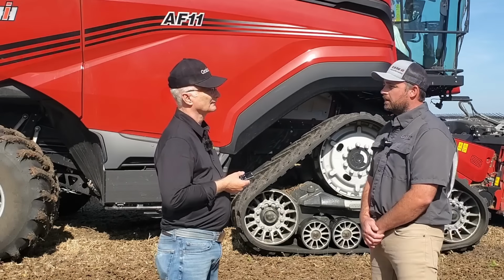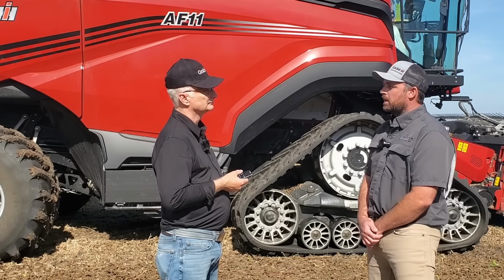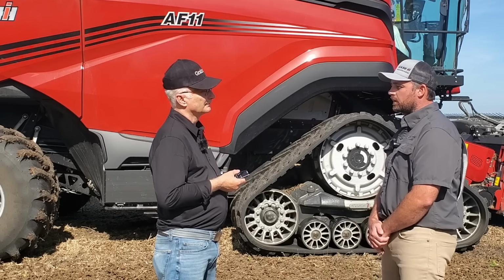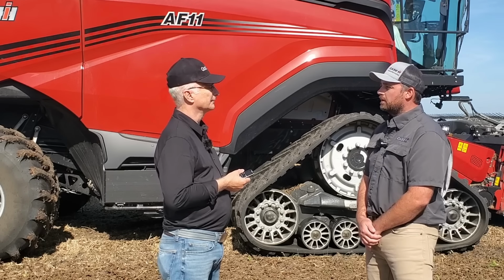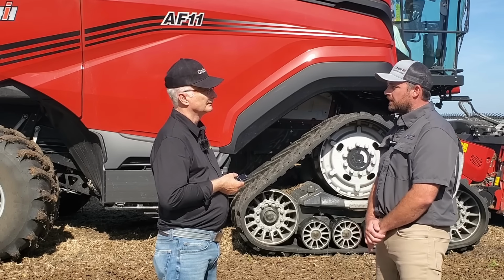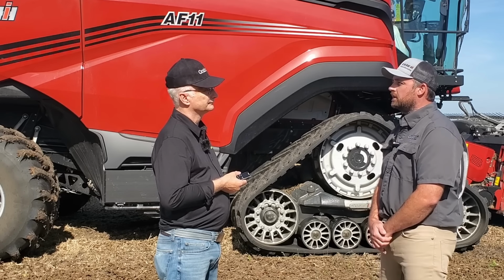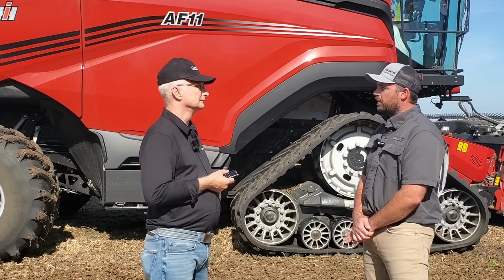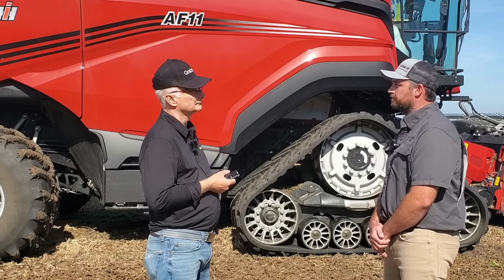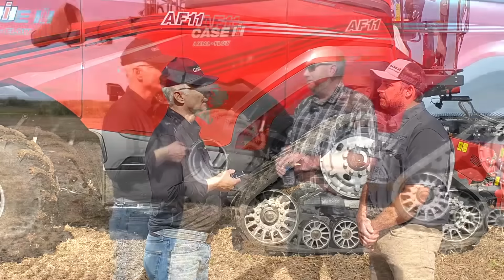Standard equipment, harvest command automation, will be equipped on all AF combines. Basically, the operator will designate the crop in his monitor, and there'll be some initial settings the machine will start with. And as the crop is flowing through the machine, it's monitoring sample, grain loss, and the machine itself will make adjustments as required. So you're pretty happy with it?